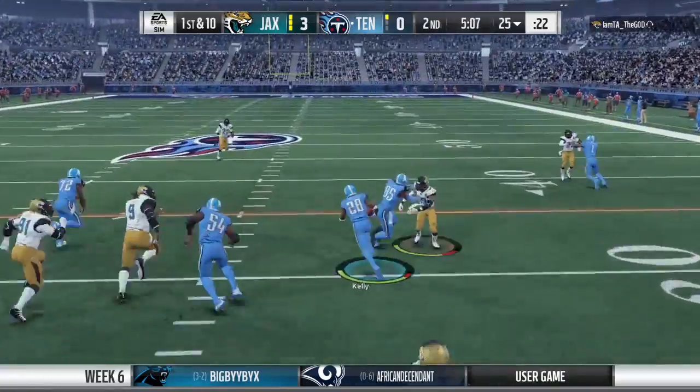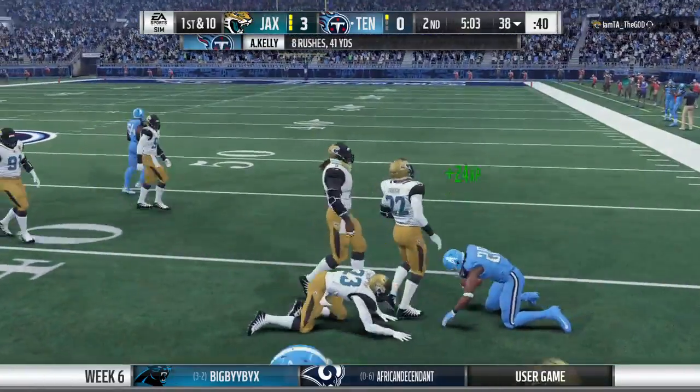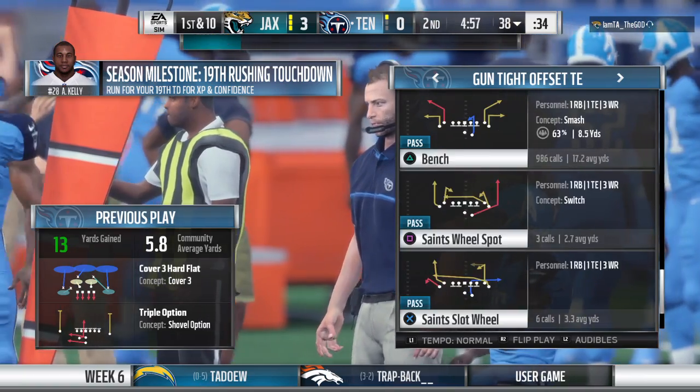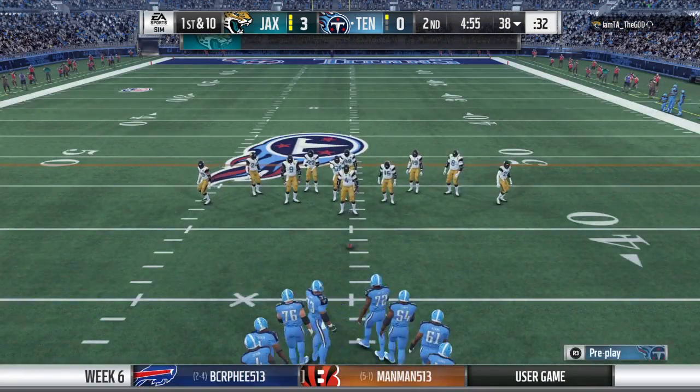Now a handoff here to his running back. And an alley to run. And they're able to get this one across the 35. 13 yards is the pickup for Tennessee and a first down. Well, so much for him being bottled up throughout the day. Finally finds a way to break through and get a really nice gain.